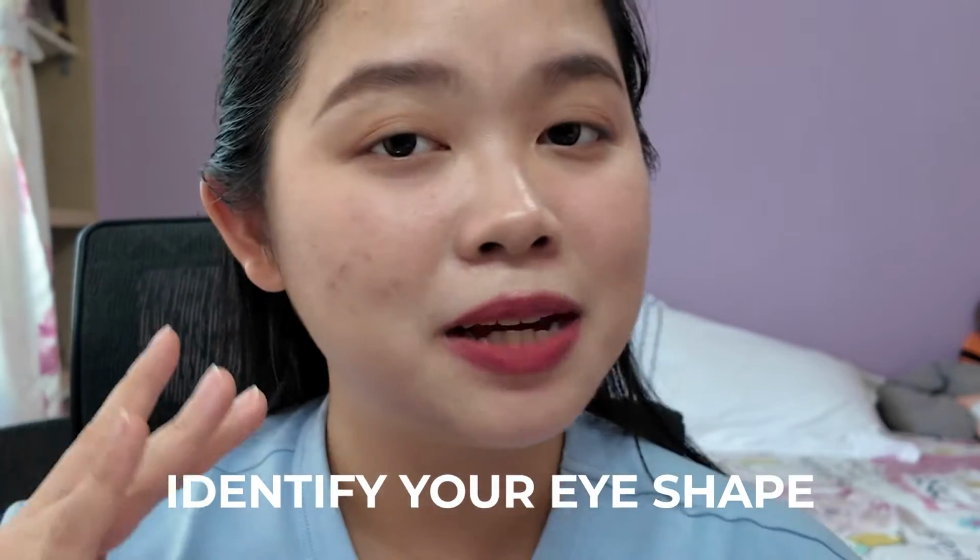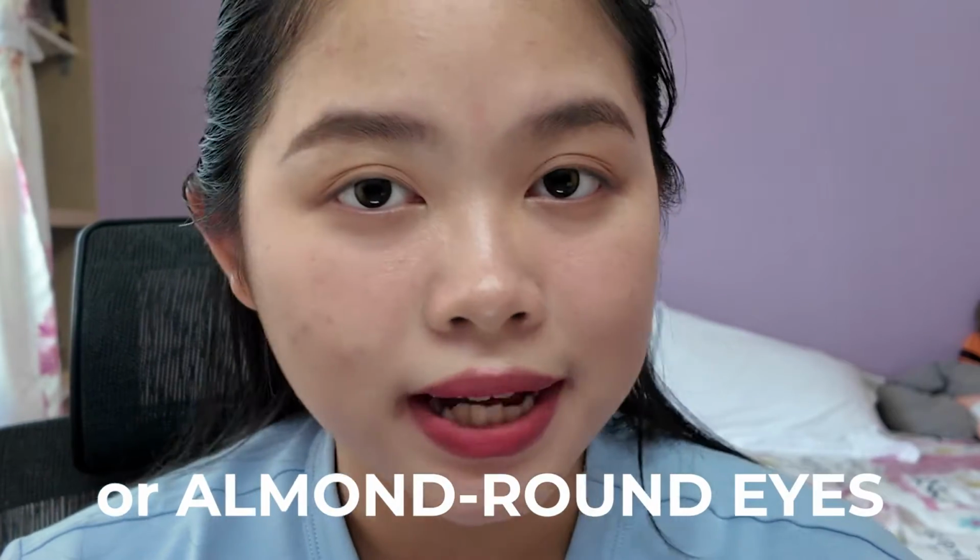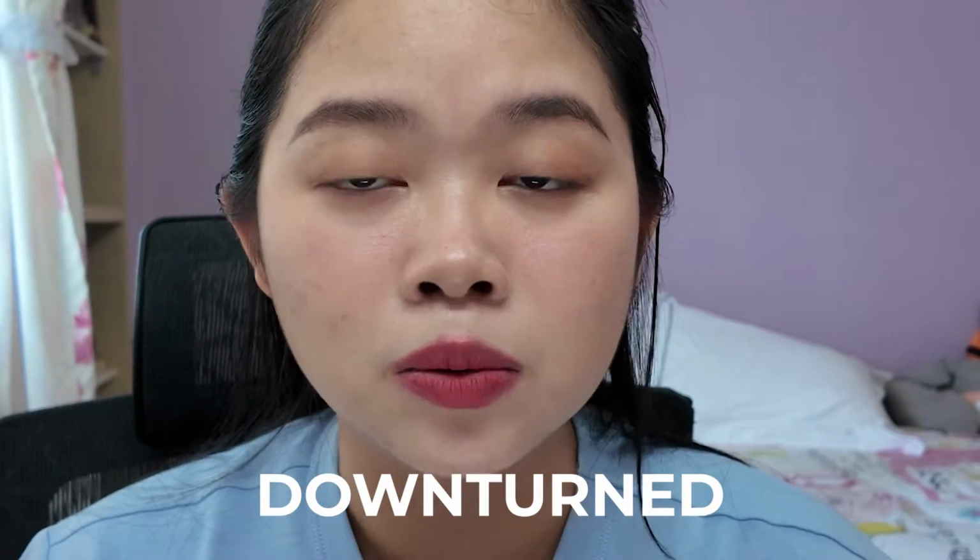Before you even go ahead and purchase your next eyeliner, let's take a quick look to identify your eye shape. Let's take mine for example. I know that I have almond eyes. They are not too wide set, but they're not too close set either, as well as it being downturned. How do I know? It's because I look at my natural lash line over here. So when I look straight at you guys, you can see that the natural eye line and lash line will go up and then down like this. So that means for my eyes, the most natural looking eyeliner would be for it to slope downwards.